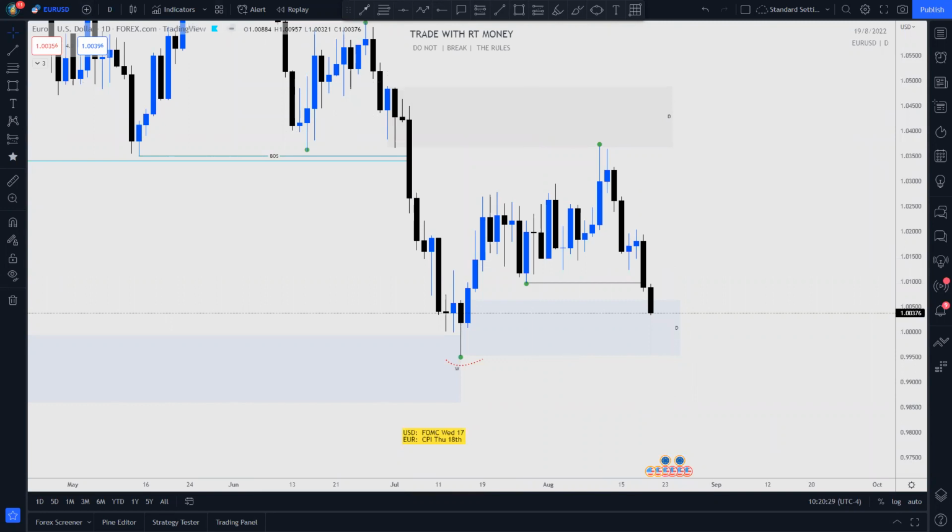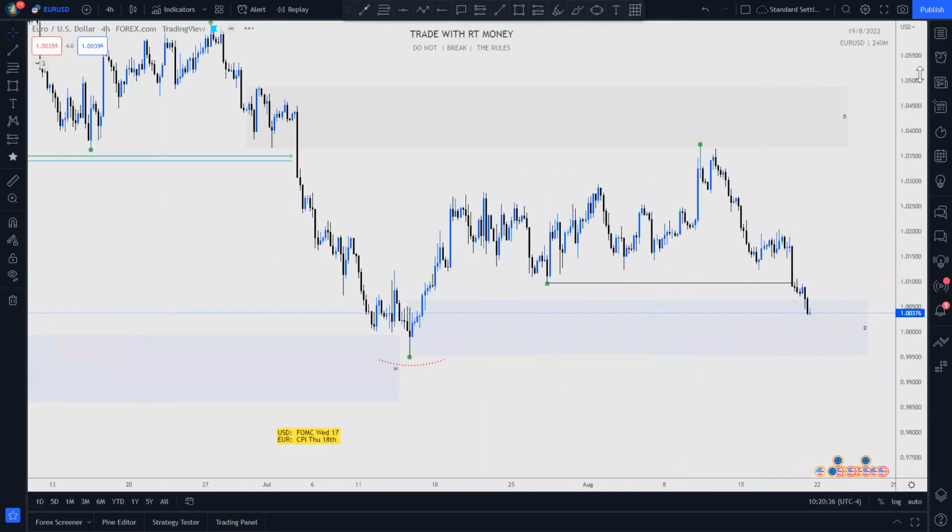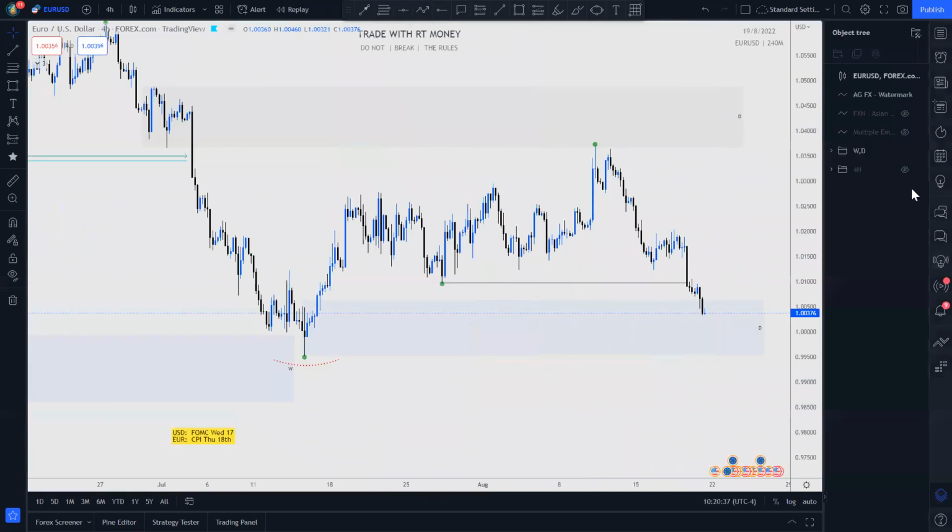Now, where are we going? We're going to the 4-hour. Let me get my thoughts together because I'm trying to keep up with some things. Now you see how price is going into this daily demand here. How far will it go? When is there a chance that it can turn up? Yes, there is. Let's take a look at that situation.